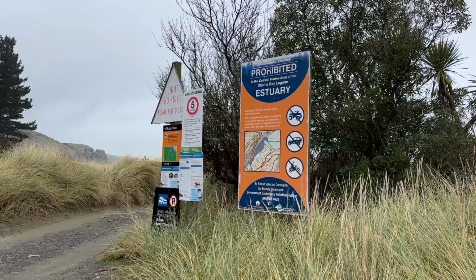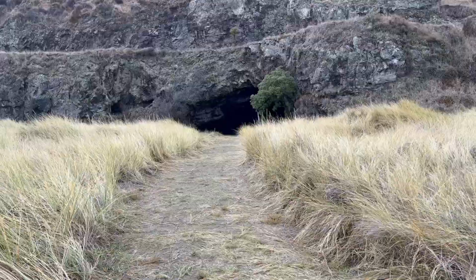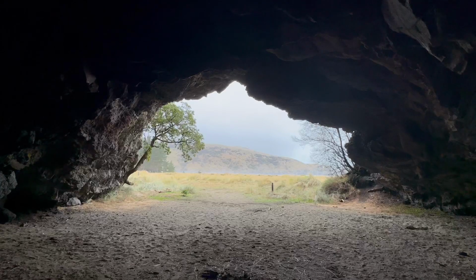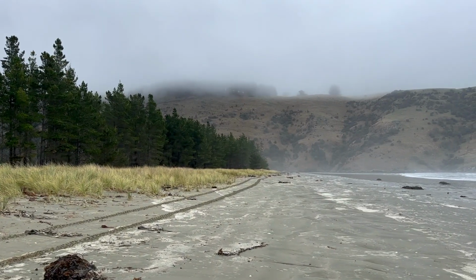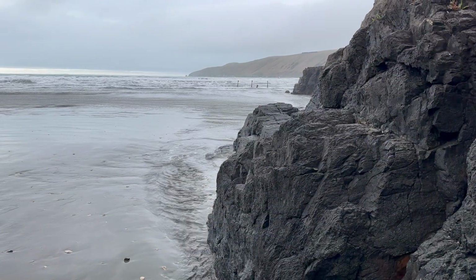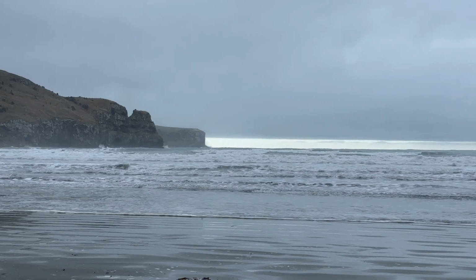After that, head on to Cairns Bay. This sandy beach can be popular with tourists, but in the winter it's very quiet. There's a small cave at one end and a river estuary at the other. There's also a campsite here where travellers can wake up to the ocean right on their doorstep.